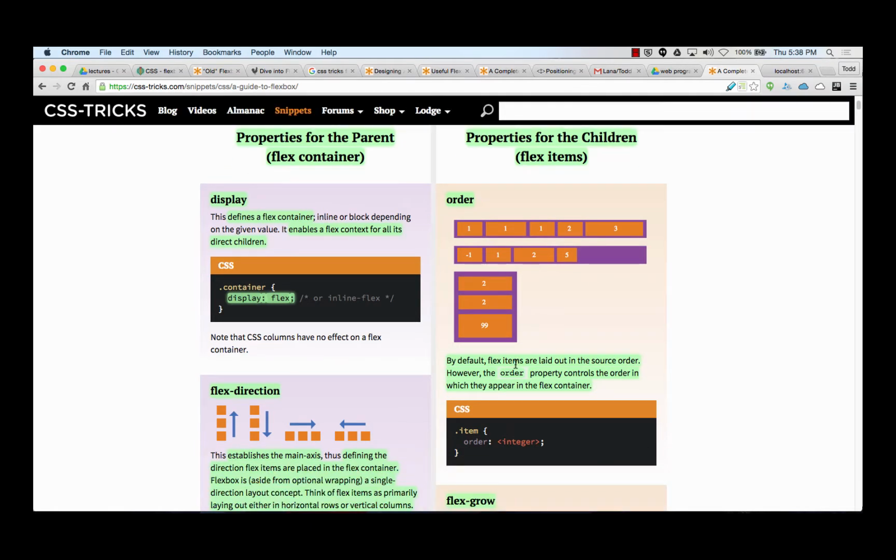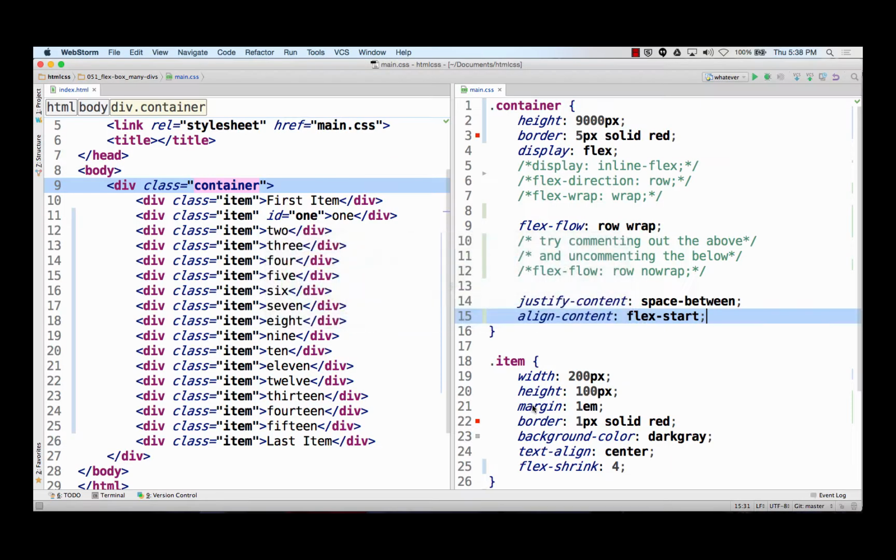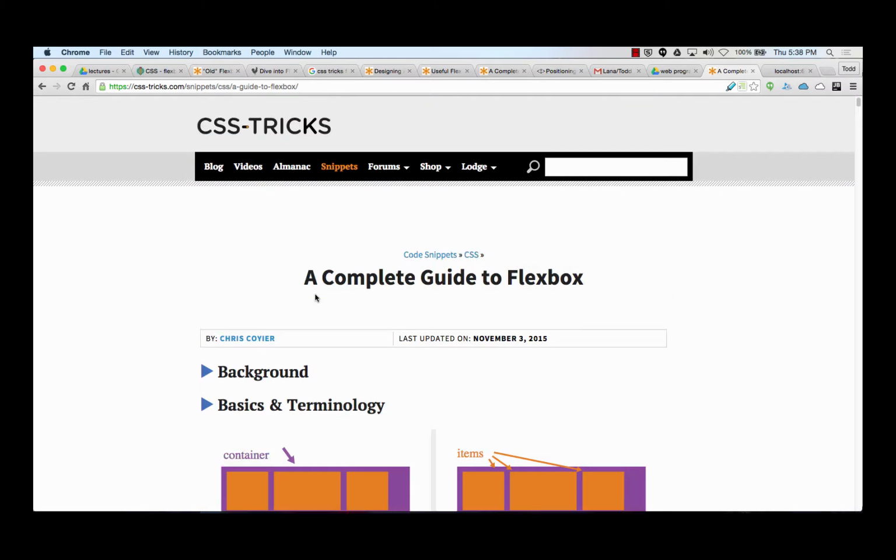And so by default, flex items are laid out in the source order. However, the order property controls the order in which they appear in the flex container. The source order is the order in the HTML. The order property controls the order in which they appear in the flex container. Right? So if I wanted to, I could reorder these guys. All right, so you got a lot to play with in Flexbox.